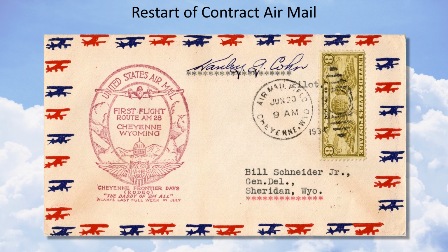The route numbering system started over at 1, and inaugural flights for the new routes first began in May 1934. Here's an inaugural cover from June for AM 28. Route numbers would eventually reach 262 with gaps, not counting 3 temporary experimental routes numbered 1001, 1002, and 2001. The contract airmail routes were discontinued by the Contract Airmail Deregulation Act of 1978.